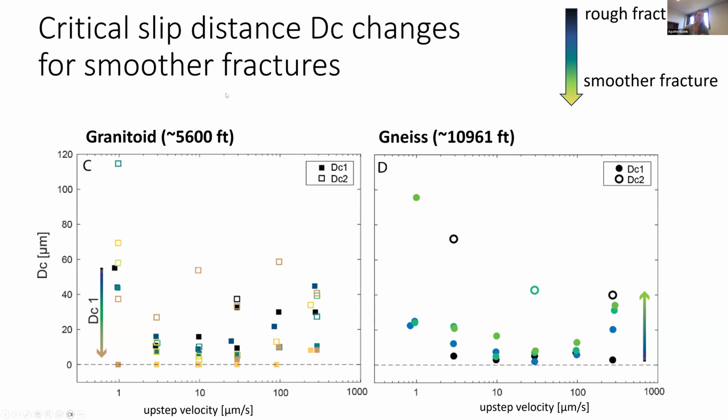So critical slip distance DC has been related to the size of contact asperities and how much displacement you need to renew asperities. Because the gneiss becomes striated, contact asperities would elongate and become longer. So increasing DC values would make sense in that case, because you would need more displacement to renew your asperity. Whereas in the granitoid, I think the development of gouge might explain why DCs get so small. Because at first the DC is more of the actual contact asperity that you're measuring, whereas later on you might get the effect of the grain size of very fine gouge that controls DC.